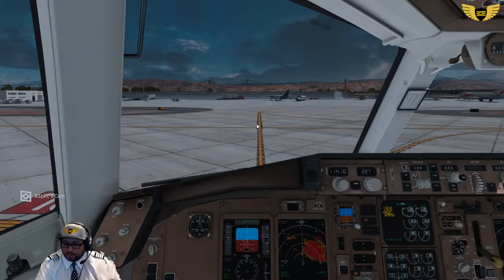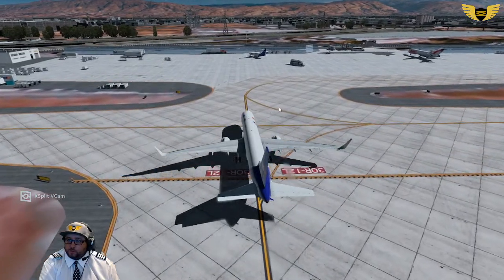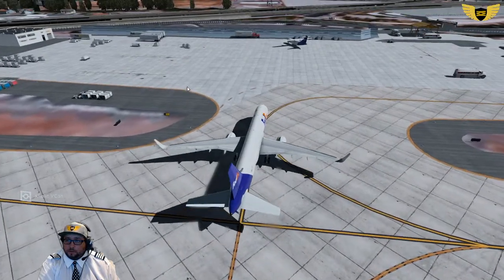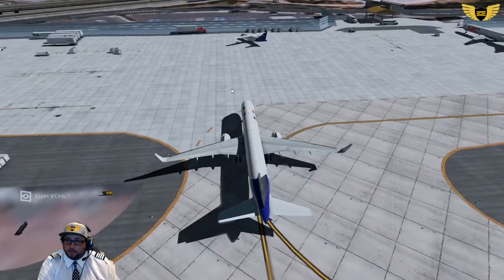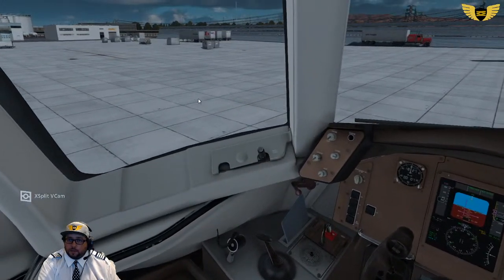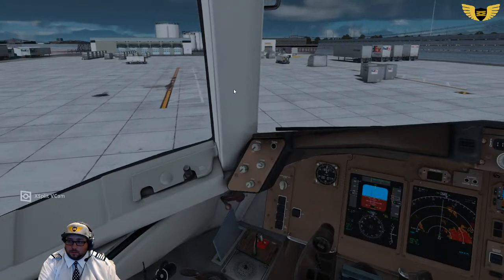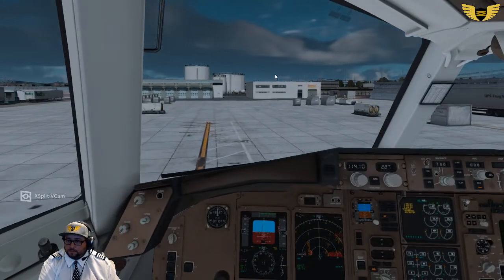Alright, so we made it here to San Jose. Ladies and gentlemen, not an ideal approach there, as our sim went haywire. Never had the sim do that to me before, so not sure what caused that issue. But we're here, we're gonna park right here in the middle cargo ramp area to the left. Like I said, not sure what caused the haywire in our sim, other than it had to be the plugin I was trying to use. So note to self, we won't be doing that again next time.